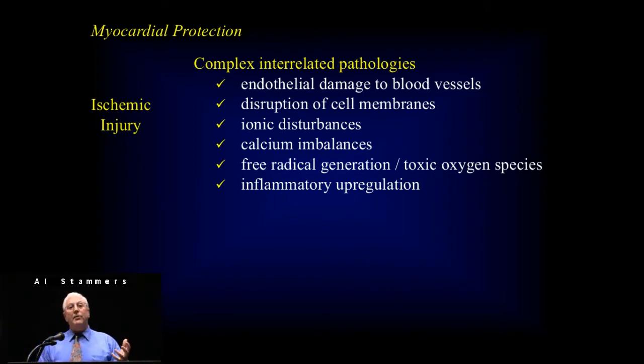One of the problems associated with assessing how preservation is measured is there's such a large degree of dysfunction that's associated from a pathophysiological consequence. And some of these are shown here.